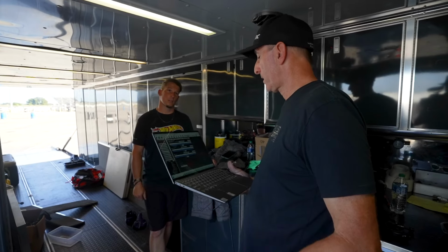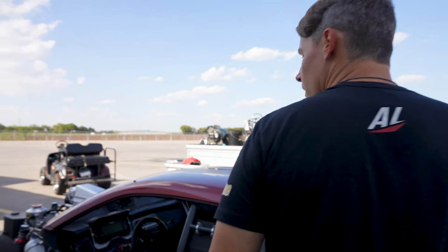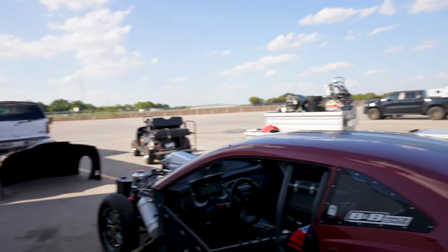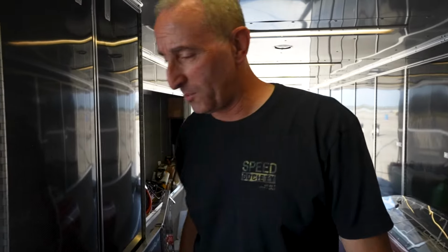I opened the door and the doors fell off in there. Look what a mess I got in there. I opened the doors and the whole door set fell off. Oh, it broke. Nothing JB Weld can't fix.